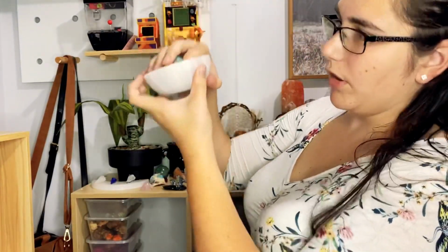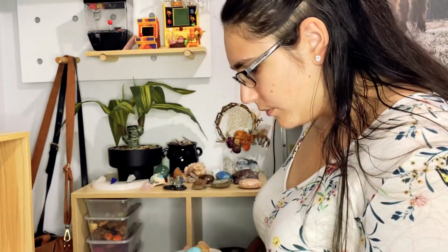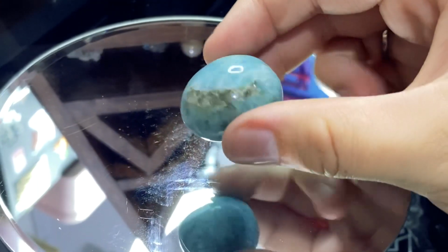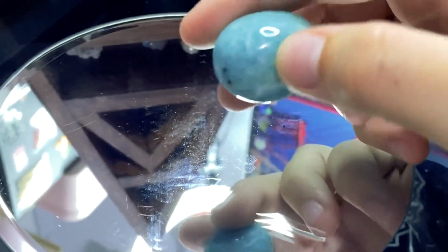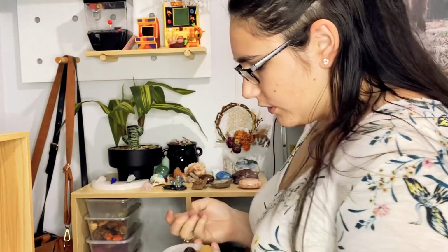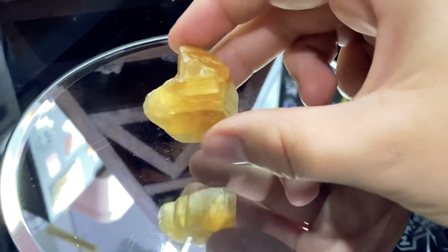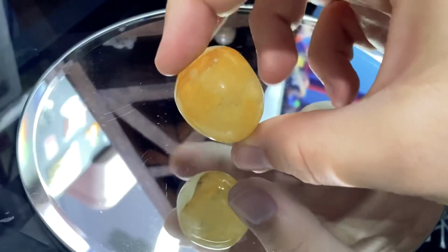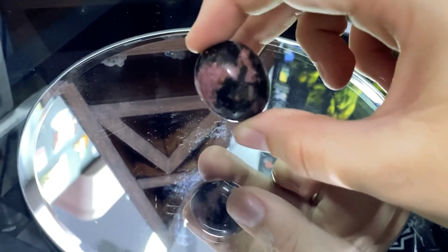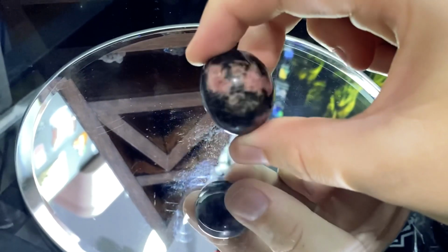In my selenite bowl, I probably showed you half of these. I totally forget what I've shown you, but I have amazonite in a tumble, which is pretty normal amazonite, because I don't actually have any in my collection. I thought I should get some. Then I got some honey calcite. I have a golden healer tumble. Got a rhodonite tumble, which I love because rhodonite's really good for rheumatoid arthritis, fibromyalgia, all that stuff that I got.